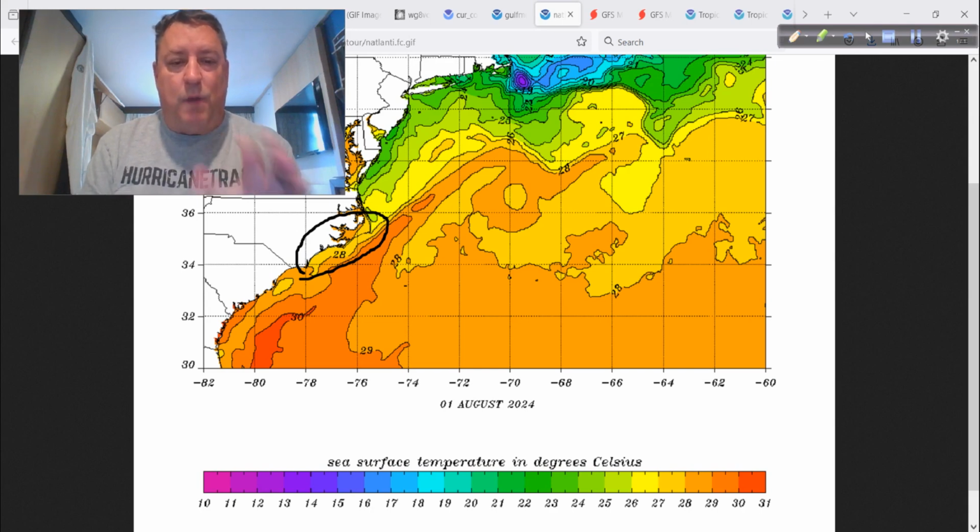But the water temperatures off the North Carolina Outer Banks, even though our first concern right now is Florida, are very warm, 28, 29 Celsius. You've got the Gulf Stream sitting out there. Problematic for sure. I would not be surprised. Don't sleep on this, okay? Busy weekend coming up. Lots of people heading to the Outer Banks. Your weekend is going to be great.